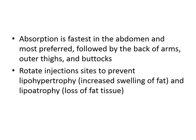Absorption of insulin is fastest in the abdomen, and it's the most preferred site, followed by the back of the arms, the outer thighs, and the buttocks. Most hospitals prefer that nurses use the back of the arms for patients when they're in the hospital because that's an area where the patient really can't inject themselves readily and most often does not get used. Rotate injection sites to prevent lipohypertrophy, which is an increase in the swelling of fat, or lipoatrophy, which is a loss of fat tissue.